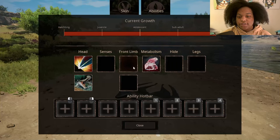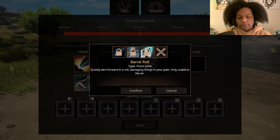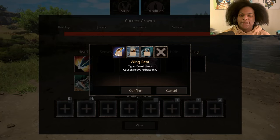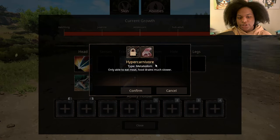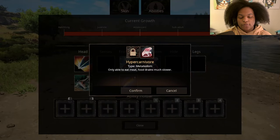Then we have 2 slots for our front limb. We've got flail, causes medium damage, only usable in the air. I don't know what that does. Barrel roll, quickly dart forward in a roll, damaging things in your path, only usable in the air. Okay. And then we have wing beat, causes heavy knockback. All right, very similar to the mod that we already have. Then for metabolism, we just have hyper carnivore and scavenger, which is fast food and water drain, and then slower food and water drain.